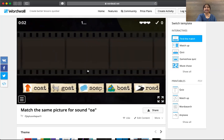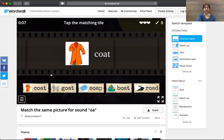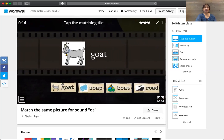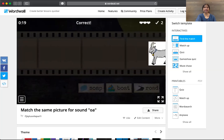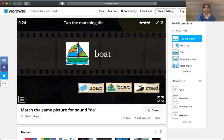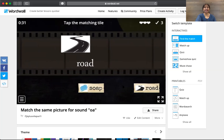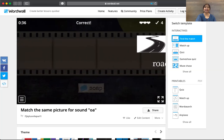Wow, we have the words down and we are going to match it to the pictures. So coat, where is coat? Here it is, let's click on it. Wow, we got it right. Next picture is of goat. And here is the word goat. We got it right again. This is boat, so let's click on the word boat. And this is, yes, right, road. Superb, we got it right again.